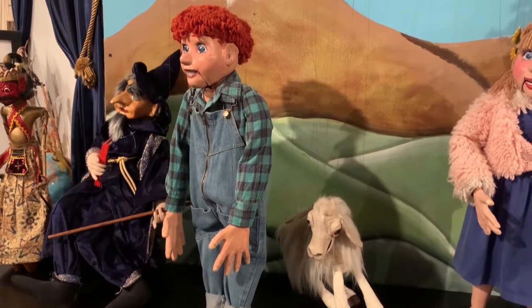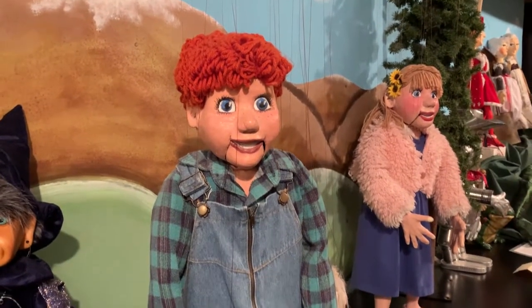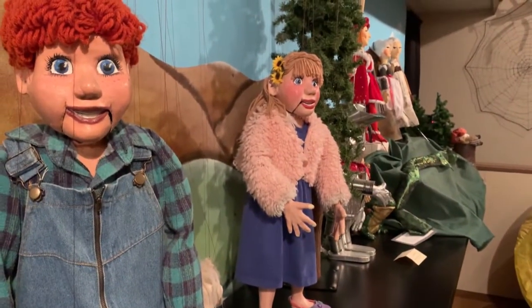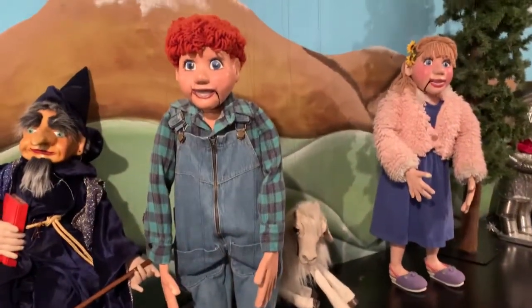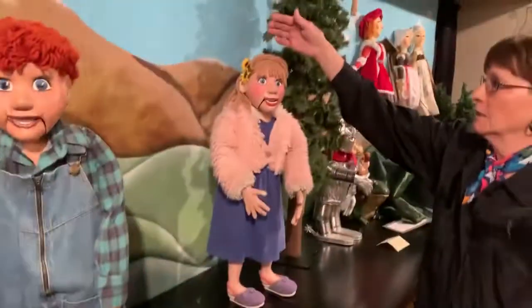Now we're coming to a couple of puppets that we actually made here. These were our puppets for The Sound of Music. A shepherd boy and a girl with a pale pink coat and a little goat. There's our goat. Right. They were marionettes that we used with junior high students to help perform the song in that movie. This girl can talk.